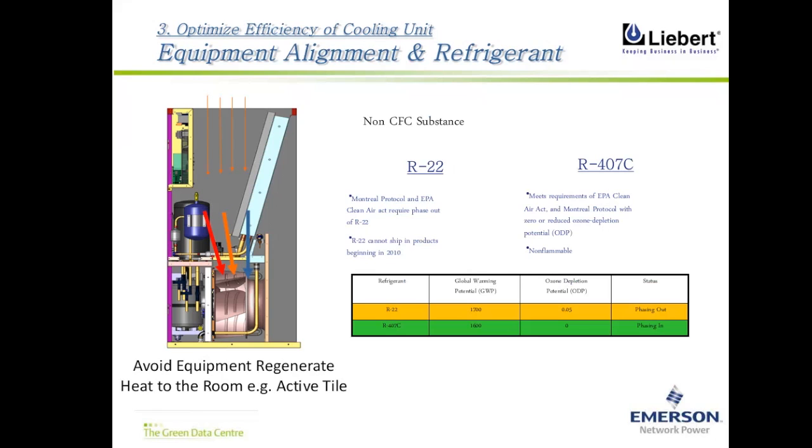Again, we don't use any CFC substance, which is problematic to the ozone layer. So what substance do we use? Normally R22 and R407C. R22 is being phased out. So you can see the comparison in the table, which shows 407C has less global warming potential, is more green, having ODP 0, which is recommended. So now R22 is being phased out. R407C we are using as a refrigerant. So 407C is basically phasing in now.